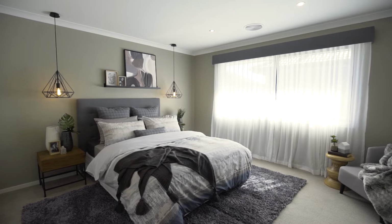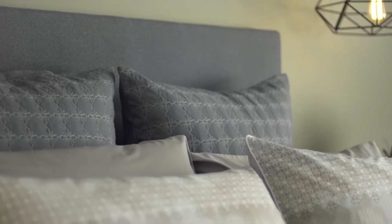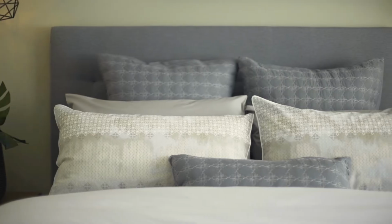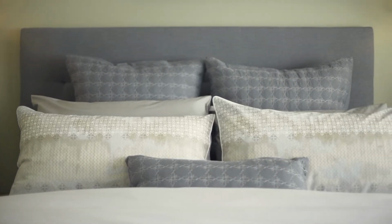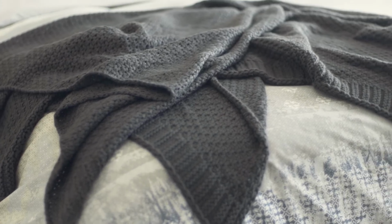The bedroom is the easiest place to start, and you've got to layer like you've never layered before. I'm talking at least 8 pillows at the head of the bed for a double or a queen, and even more for a king. Make sure you have some fitted and flat sheets in contrasting colours as well, and don't forget to throw in some quilts and throws throughout the space.